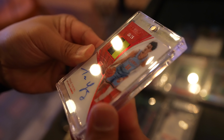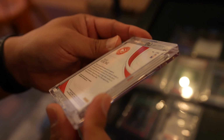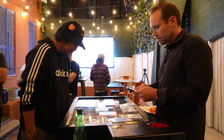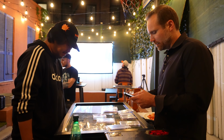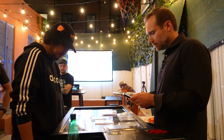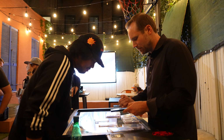I love Trae Young, but I got a bunch of his stuff. I actually have no Trae Young, so I want to pick one. Okay, cool. It's nice, it's low numbered. A lot of his other RPAs have been selling, although some of these are, yeah, these aren't good. These aren't good comparisons because these have been shill bid.